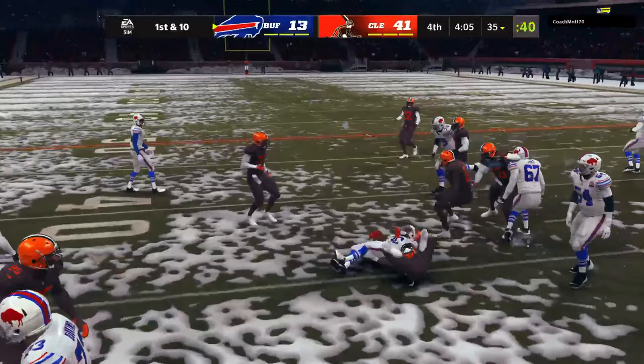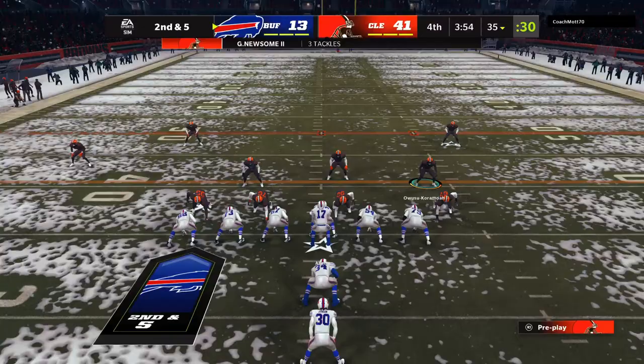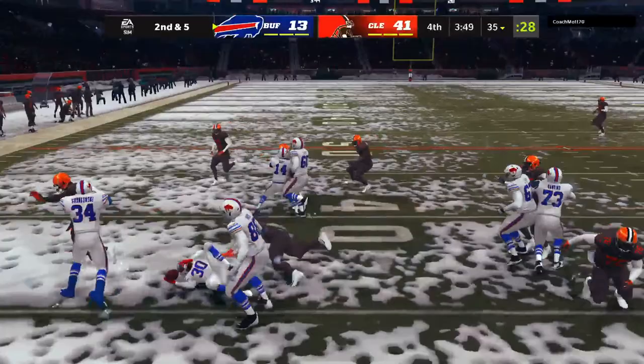And he gets this to the 35. Good for a gain of 5. The first down run got 5. Here's 2nd and 5. Again, it's Johnson. And unable to get downhill there as he'll take this up to about the 37.